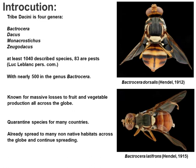And Bactrocera has something about 460 something species valid, but I assume it's way over 500, because every time we look at it, we find something new. And of course, they cause a lot of troubles as pests, and they are quarantined for many countries and already spread way beyond their natural habitats in Southeast Asia and Africa.